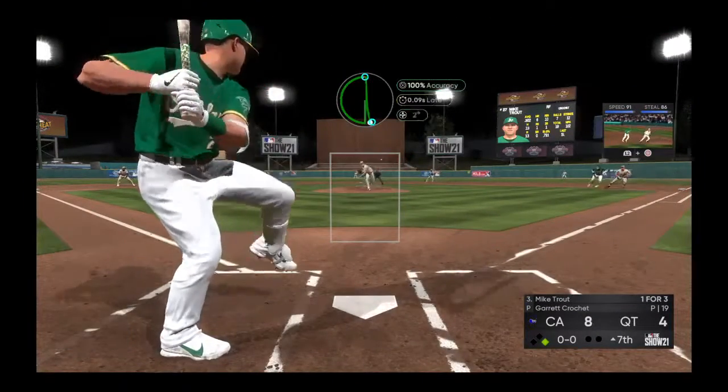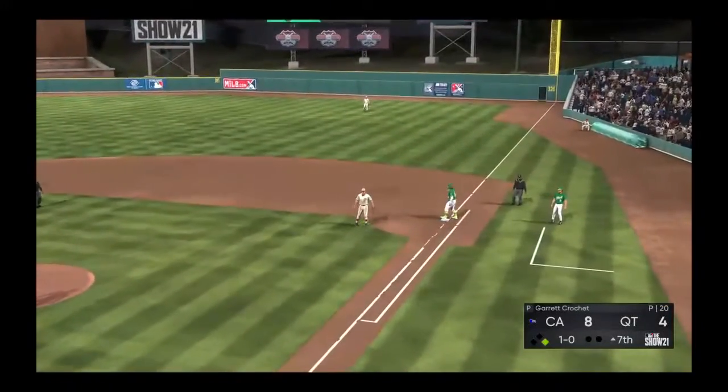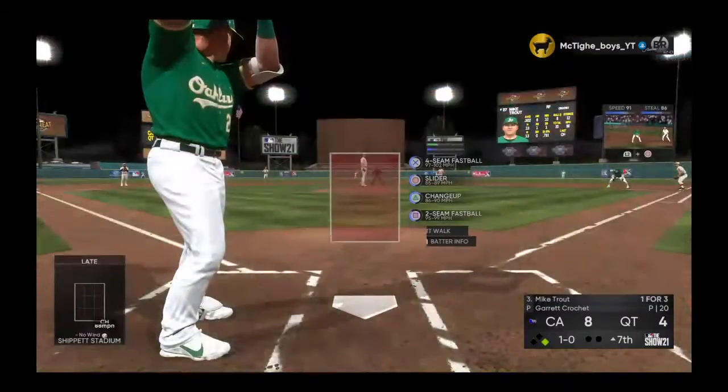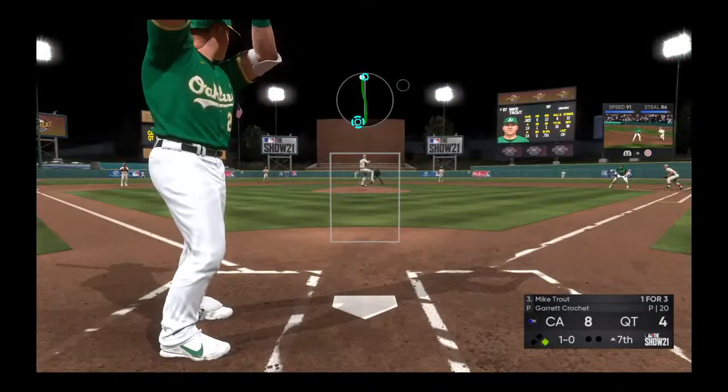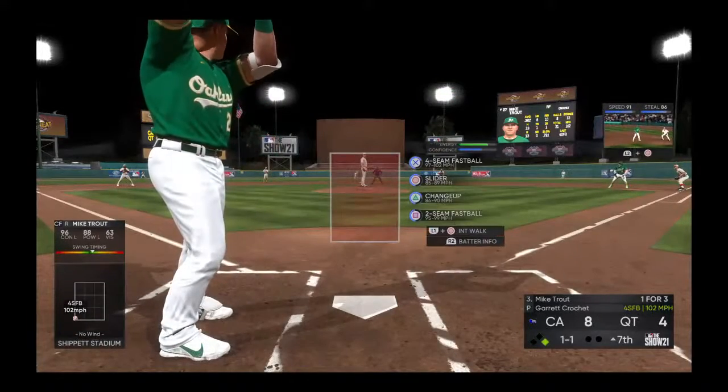And that'll bring Mike Trout to the dish. And this one's in the dirt. And a nice job keeping it close. It's ball one. 1-0 count. Here it is. Went about halfway there, but it's a called strike regardless.